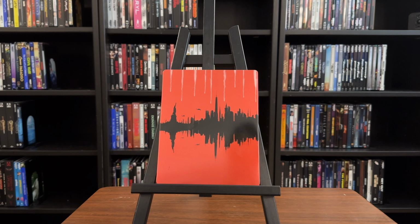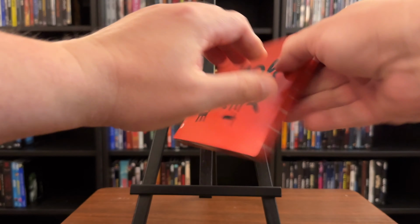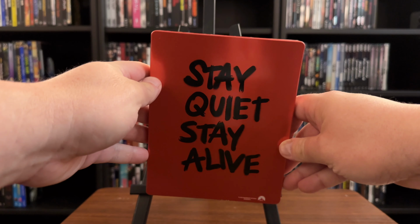A Quiet Place Day 1 on 4K Ultra HD Blu-ray, released by Paramount. It can be found as a standard slipcover and a non-exclusive steelbook, both available at your local and online retailers, as well as a Walmart exclusive 4K steelbook.